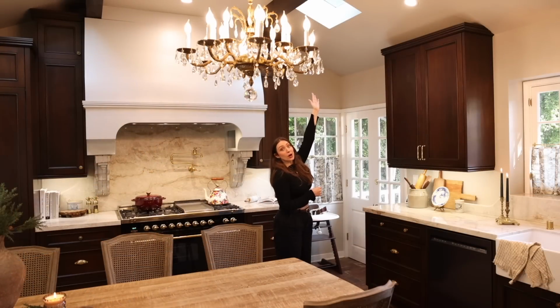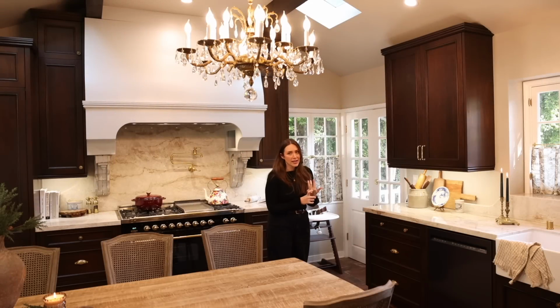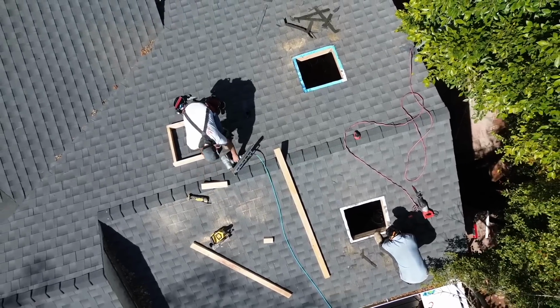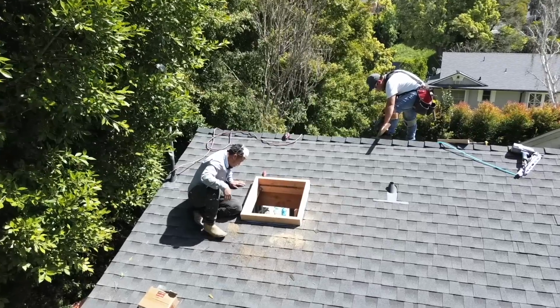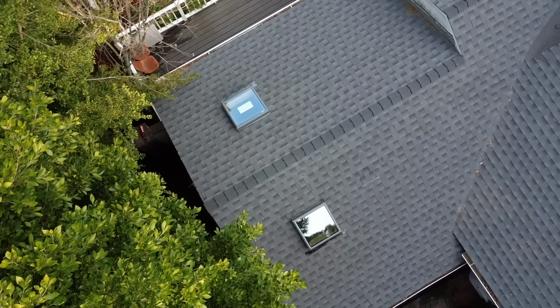The third are skylights. We decided to add skylights into the space because, one, I love natural light. I would opt to have natural light over artificial light to light a space. So I wanted to take advantage of all of the structural work that we were doing to actually flood this room with natural light. Our home also is surrounded very closely by lots and lots of green and lots of trees. So we actually lack a lot of sunlight throughout our house.